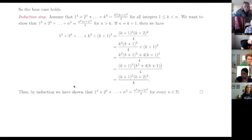Okay, then let's take a look at this induction step. So this says, let's assume that this holds when we do this for integers from 1 up to but not including n. And now we're going to want to show this for the case when n is bigger than k. I'll do this one sort of like how the textbook does it. So let's pick our value for n, which is k plus 1.